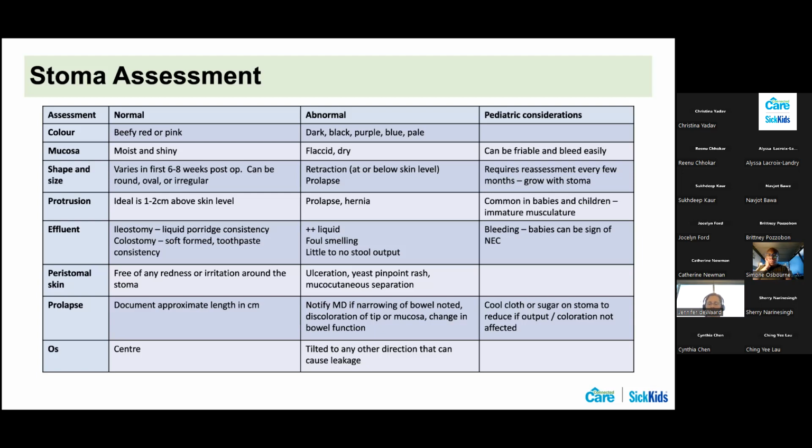In terms of the peristomal skin, we hope it's going to be free of any redness or irritation around the stoma, but we often do see ulcerations, yeast, pinpoint rash, or mucocutaneous separation, which I'll show an example of. Prolapse can be common in children, again, just because of the immature musculature. It's not necessarily a medical concern. We do want to document the length of the bowel, but we do want to notify our teams if there's any narrowing of the bowel, any discoloration, or any change in bowel function.